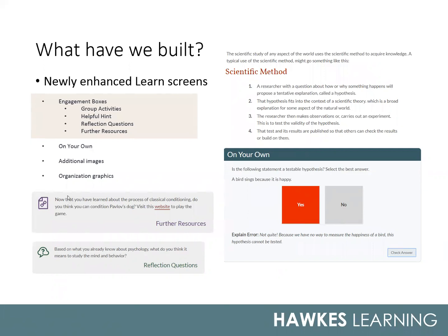But as the students work through that learn content, we also break it up into digestible chunks that we call screens. So instead of moving from one page to the next, we're really moving from one screen to the next. And each learn screen, we try to make, again, digestible, so the student gets a little bit of engagement but is not overwhelmed by what's there in front of them.